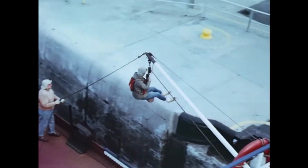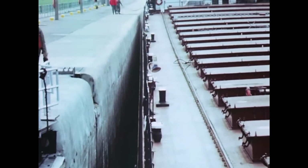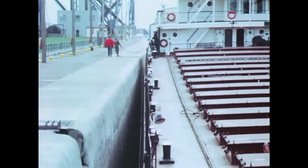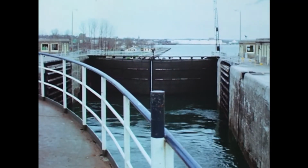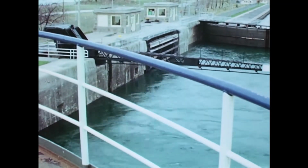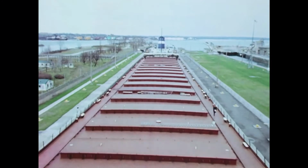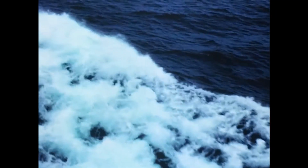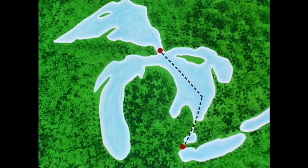A crew member swings ashore to secure the mooring ties. Again, the photographer's art compresses minutes into seconds as our ship is raised 22 feet to the level of Lake Superior. The locks open and the William Clay Ford steams into Whitefish Bay. 24 hours away is our destination, the harbor at Duluth, Minnesota.